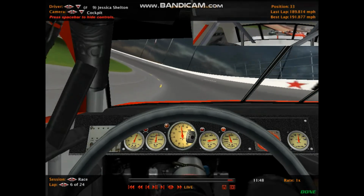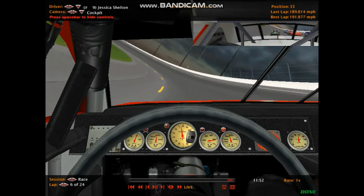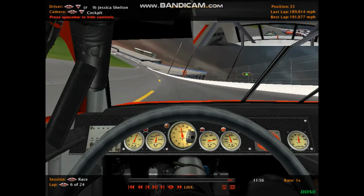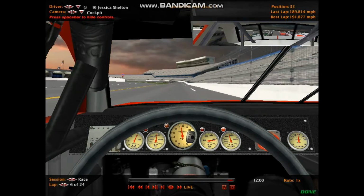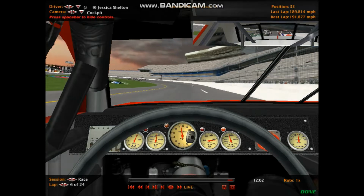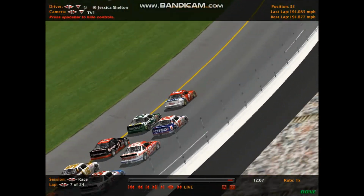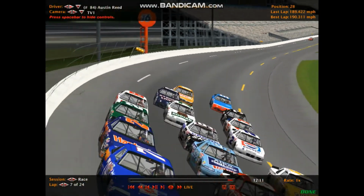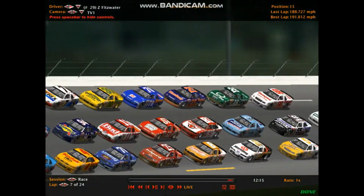There's the view from the 9 car of Jessica Shelton. She's leading her second pack of cars right there. You see Becker just up ahead, probably like a tiny little dot in those guys' eyes. Shelton at that time was clocked in the 30th position in the race. The other 29 cars are in that first pack of cars as well.